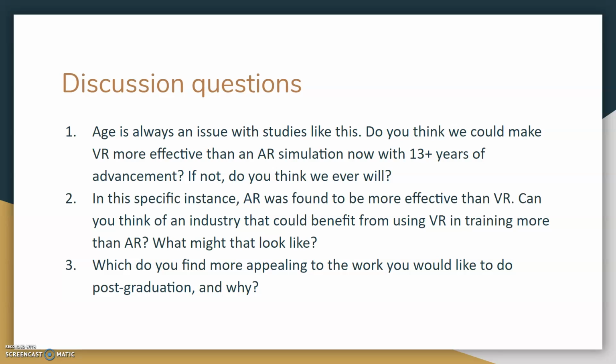Why or why not? Kind of like I said earlier, I think an interesting question is if they were to fine tune the haptic feedback in the VR, is there still something in the AR that would make it more effective? Or at that point, are they fundamentally interchangeable? And in that case, would VR be more useful because of its lesser need for physical things, except for the VR headset, more ubiquitous control, stuff like that? I don't know. It's interesting to think about. I kind of rambled a little bit there. Sorry.